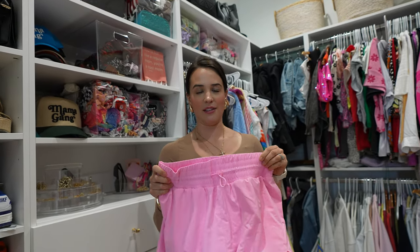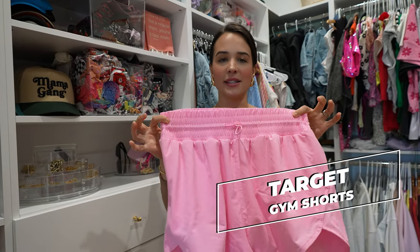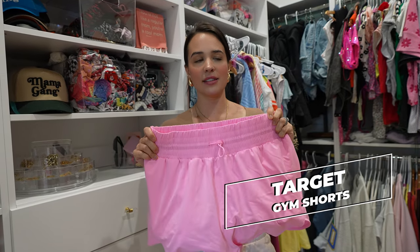Next up is gym stuff. So it kind of ties in with clothes. But these shorts from Target, I have this color, black, and a beigey brown color, basically all the colors that they offer. I think they're $20 and they are so good.